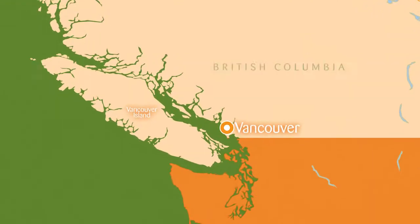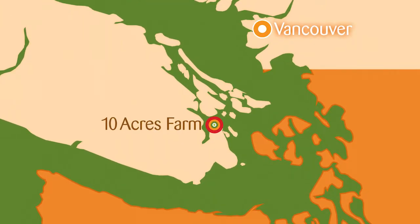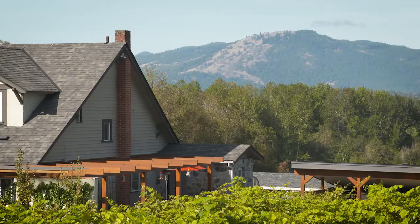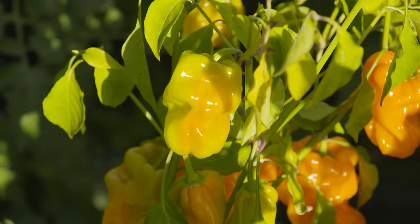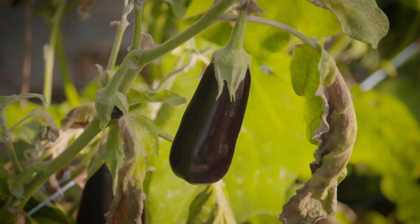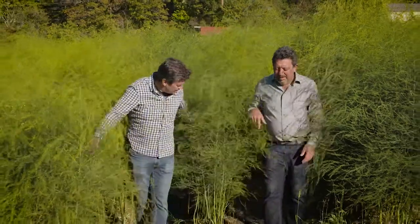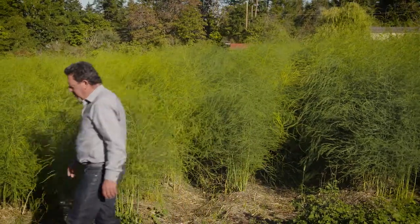10 Acres Restaurant has an organic farm in North Saanich, about 25 kilometres from downtown Victoria on beautiful Vancouver Island. A large range of different foods are grown here. For instance, the veggies are mainly grown from heirloom seeds, and these have been selected for their colours, flavours and nutrients. And there's a lot of appeal to the look of these antique varieties as well. Mike Murphy's the general manager, and I love his ground to harvest approach.